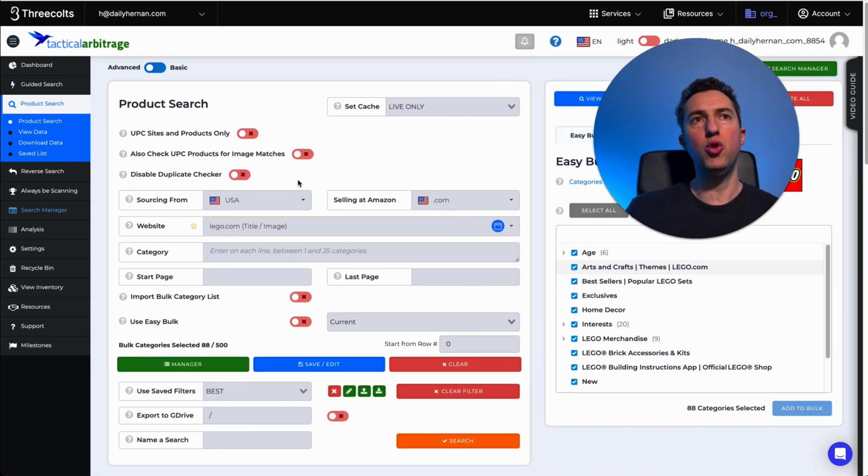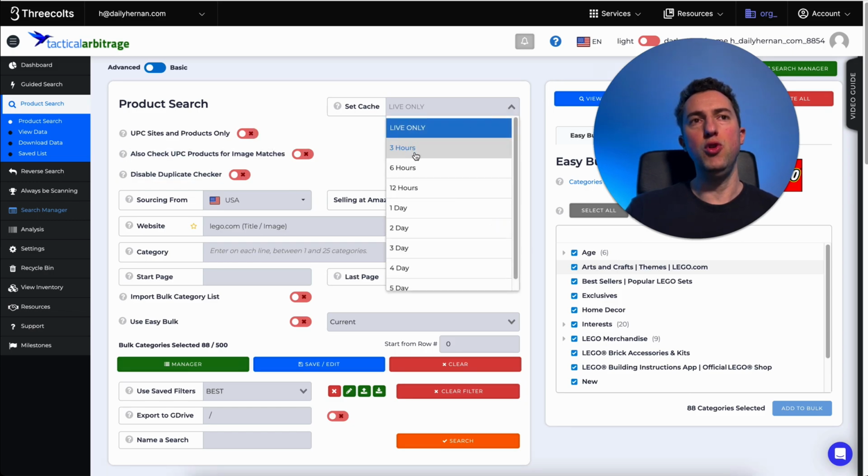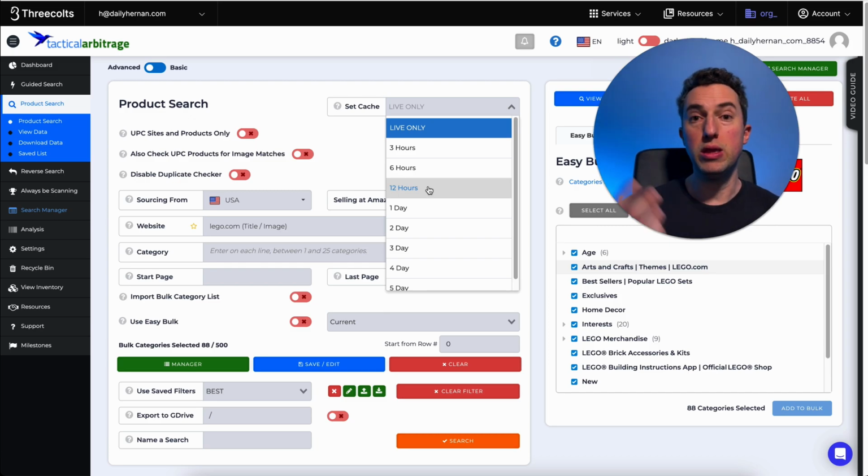Oh, by the way, remember to do a live search only, because Tactical Arbitrage will give you the option to do a 6-hour or 12-hour cache, meaning that you are seeing data that it already pulled like a day ago. You just want fresh data because you want to see the real pricing on both Lego.com and Amazon.